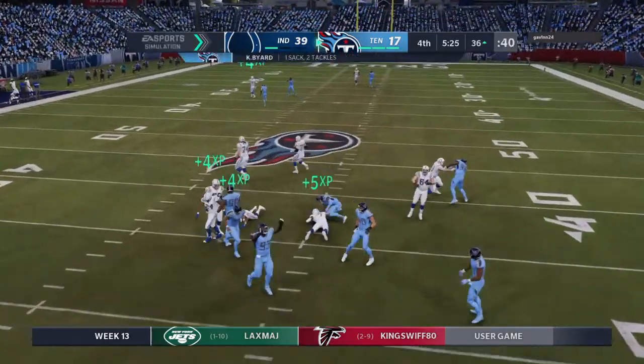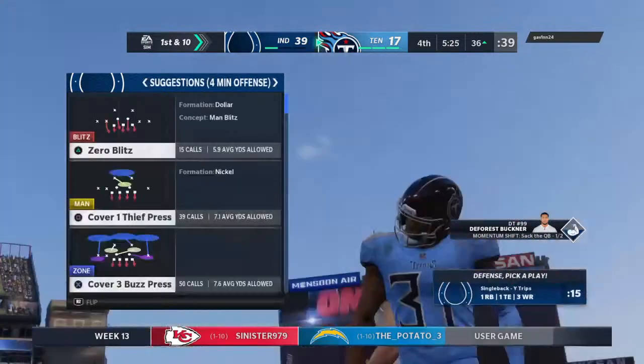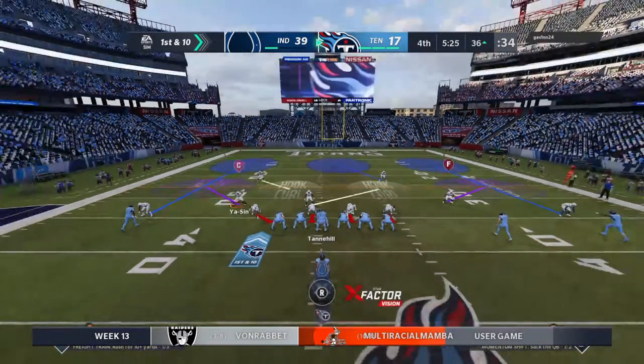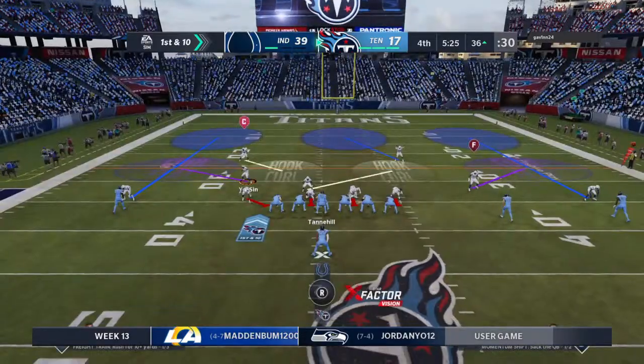And the Titan defense steps up here, and down he goes. Kevin Byard, the Middle Tennessee Blue Raider, gets the sack. So we were looking at each other up here in the booth when they went for that saying, oh, wow, talk about trying to add insult to injury. Some teams are just like that.